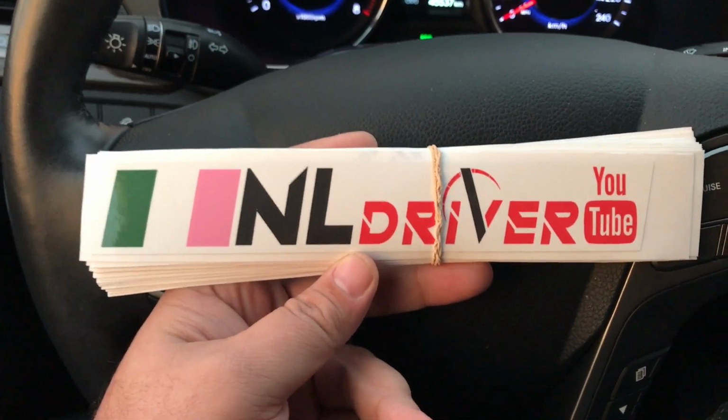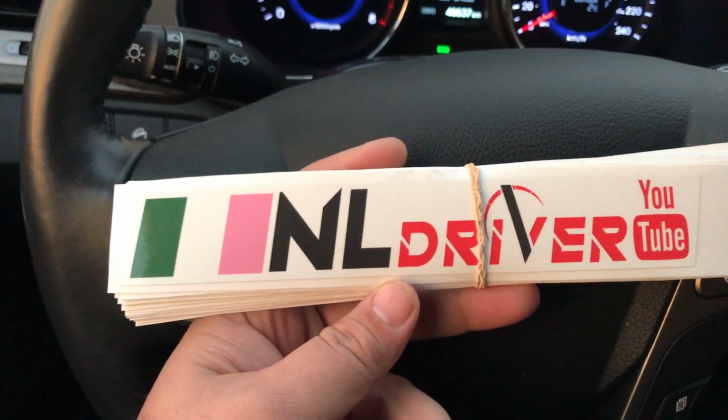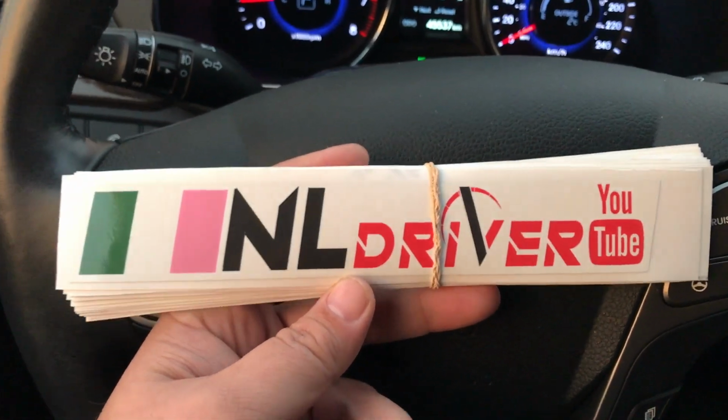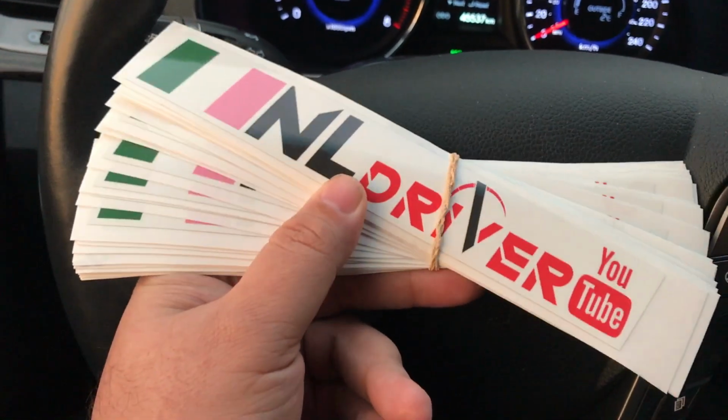Just getting back from Auto Trim Design here on Topsail Road, and this is the outcome. This is what I came here for. Mark hooked me up with some beautiful stickers.